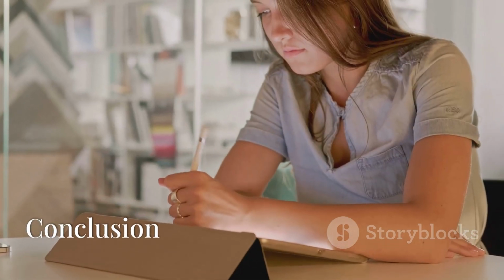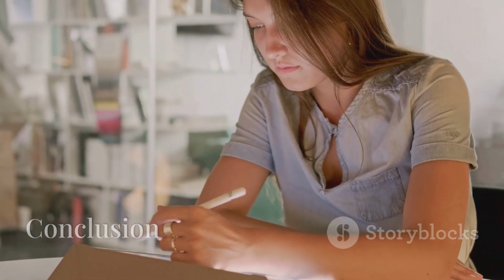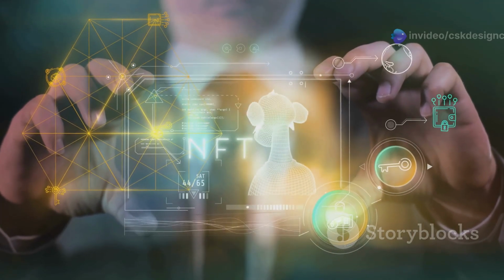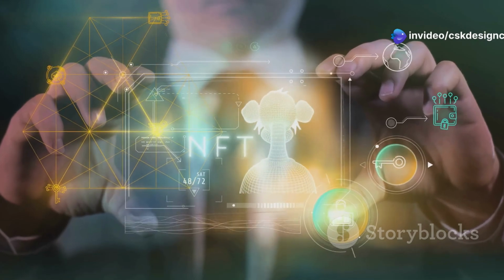And there you have it, a complete guide to creating your own NFT. From understanding the basics to minting and selling your masterpiece, you're now equipped to step into the NFT universe.